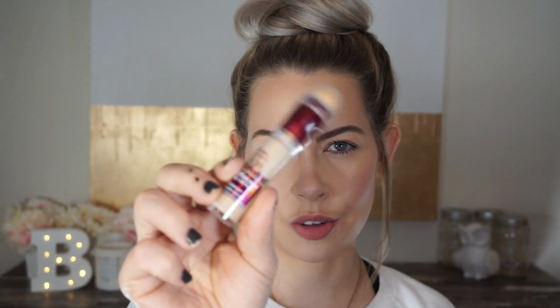Under my eyes for concealer, I use the Maybelline Instant Age Rewind. This is an oldie but a goodie. So just a little bit of that, because like I said, I wanted to keep it really simple and let the foundation kind of shine through. So that's what I used under my eyes.